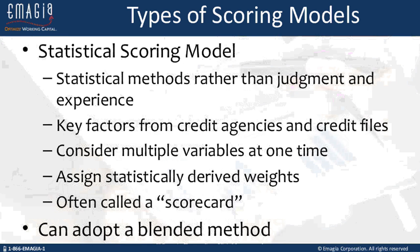The second type of scoring model is the one that we talk about more. It's the one that we really call a scorecard. It's the one that certainly here at Imagia we use because we find it to be more beneficial. It's really been a proven risk-reducing model, and it allows you to use statistical methods rather than people's current judgment and experience.